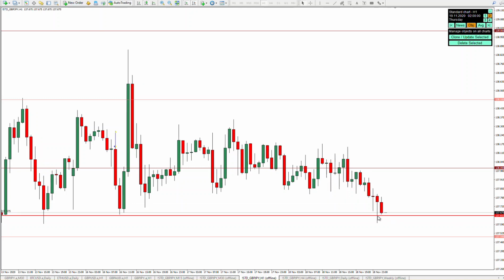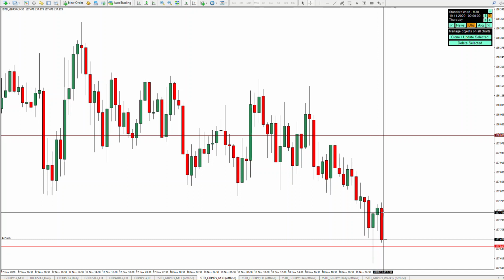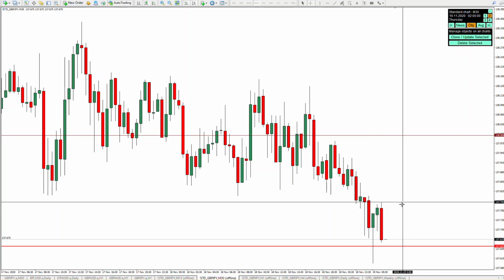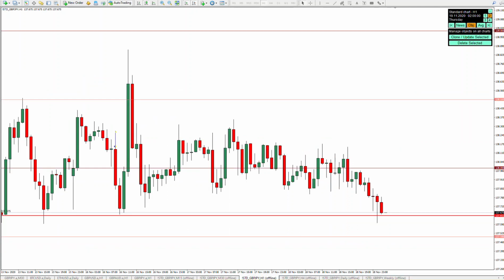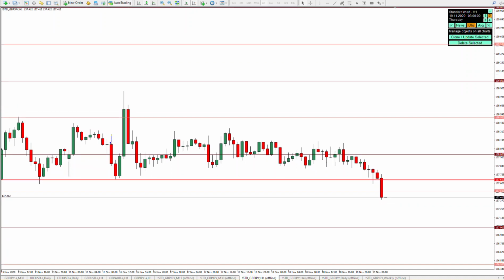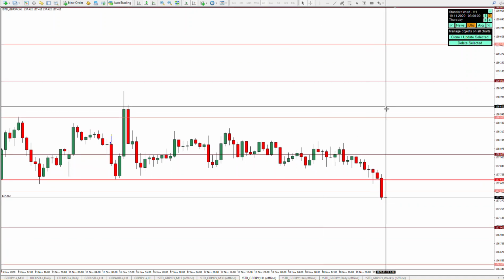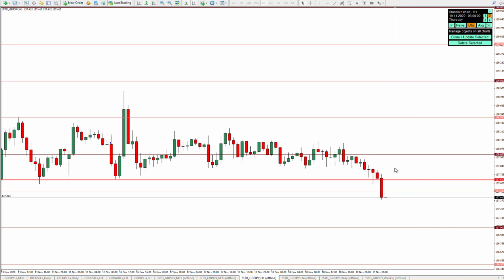So broke down, but possibly still in the trade. Or broke down but closed bullish. Close 50% but still in the trade. There's the break. Huge break. What time? Nah, it's in the night. There's just no trade.